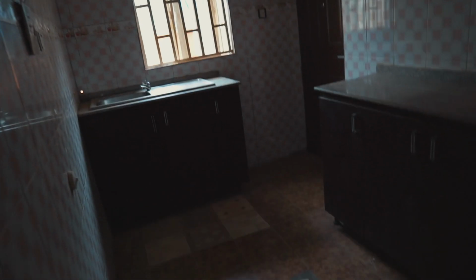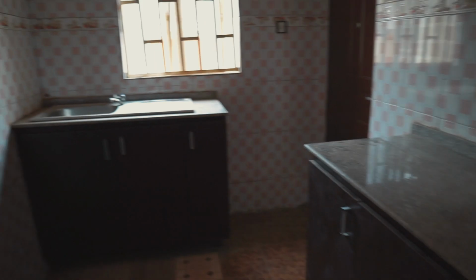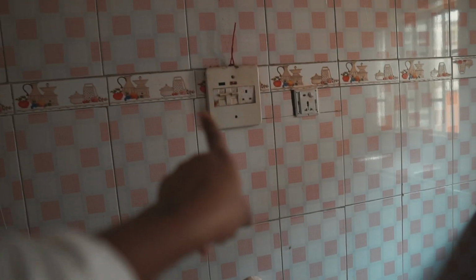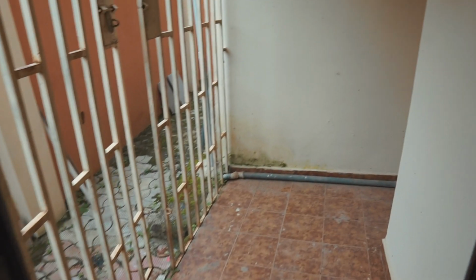So guys, this is what the kitchen looks like. It's not too big, but I feel like it's good enough. And if you have a gas cooker or something, this is where you would put it because of the switch here. This is the sink, and it has this window. And let me show you. You have an outdoor balcony type situation happening here. And you also have cupboards and all of that stuff.